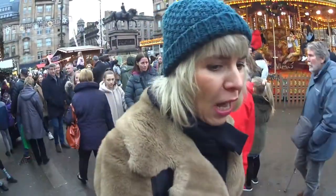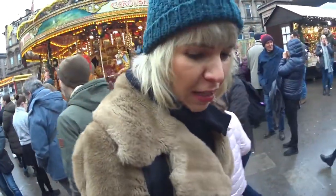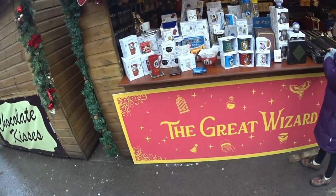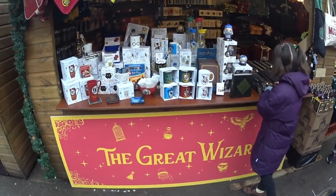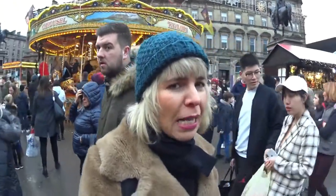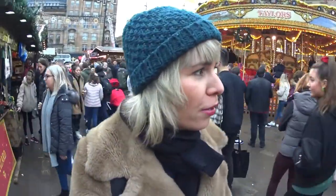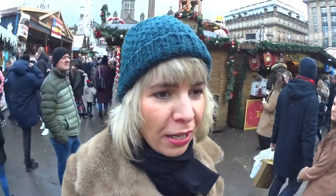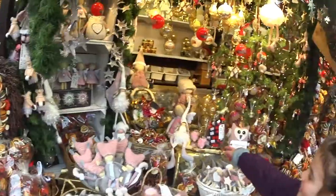If you ever come to Glasgow, check out the shop, I think it's called the Boy Wizard. It's a Harry Potter shop in Glasgow, and there's also one in Edinburgh. Oh, let's have a look at the Christmas decorations. This is how they do Christmas decorations in Glasgow.